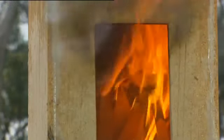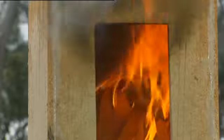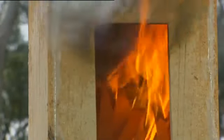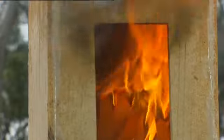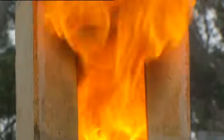With the door open, the fire has a good supply of oxygen and it's already starting to get pretty hot. That wispy white smoke is the wood starting to pyrolyse. The flames you can see at the top of the compartment are the hot fire gases igniting. And after just a couple of minutes, we have flashover. It's now a fully developed fire.